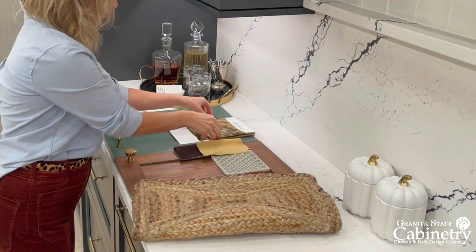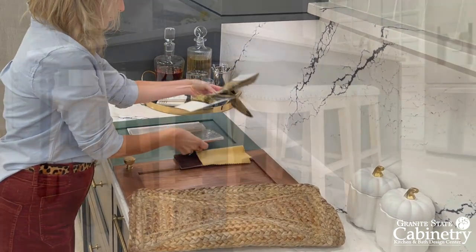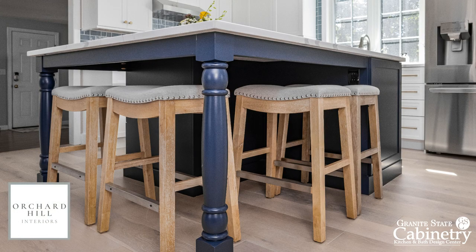For those clients who are a little bit wary about adding color into their kitchen cabinetry, I always love to bring in textiles. And with performance fabric now, there's so many options of fabric that you can buy and put on your seat cushions and you don't need to worry about spills.